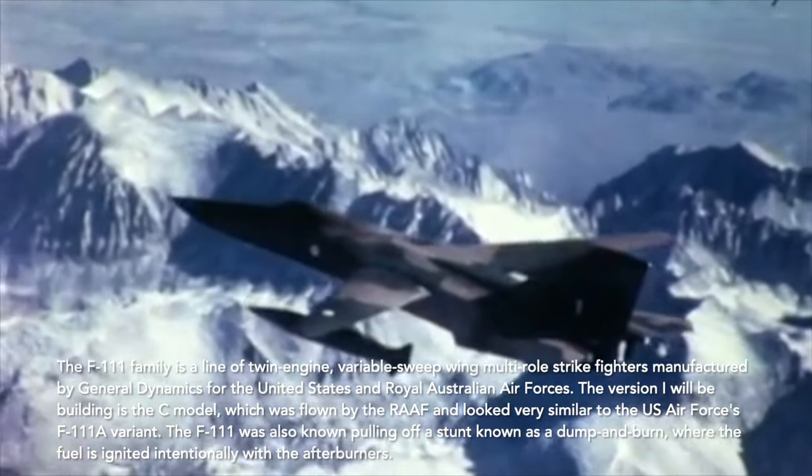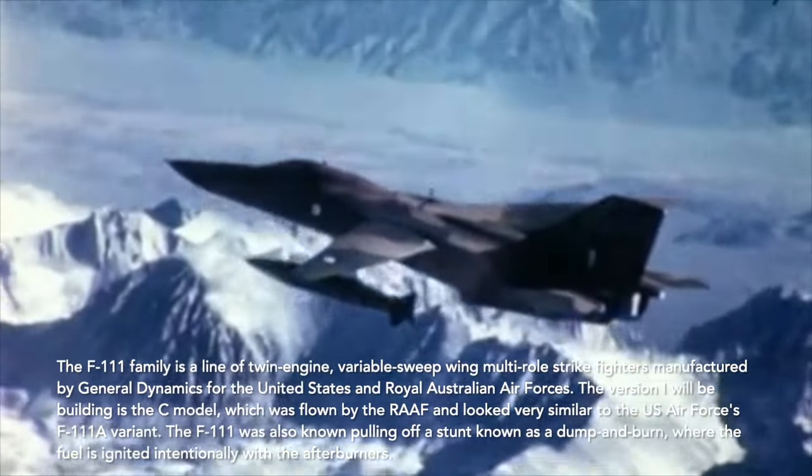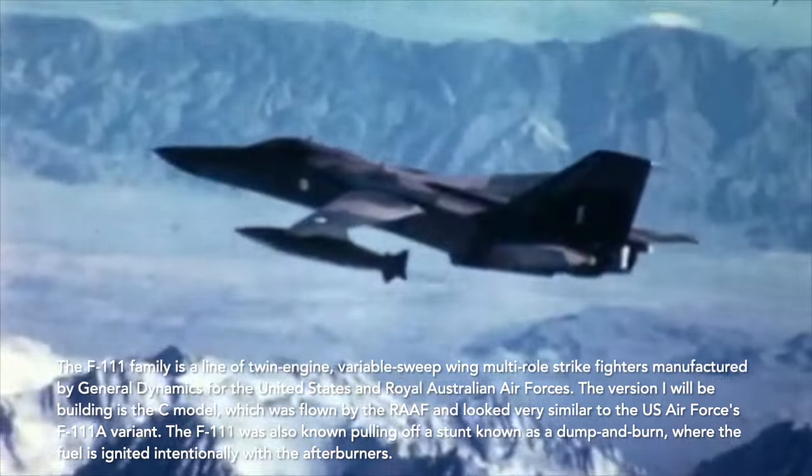The RAAF crew member in the right seat will function as the bombardier, weapon system operator, navigator, and radar observer.